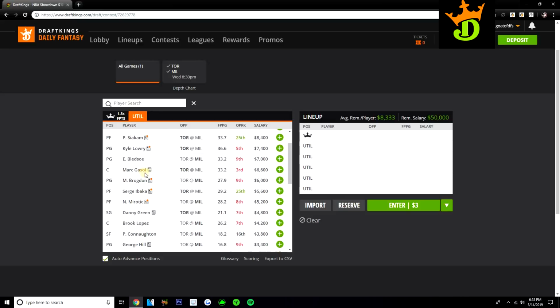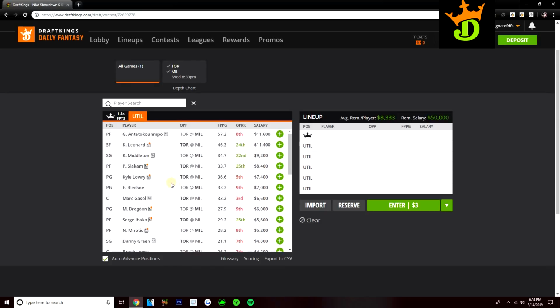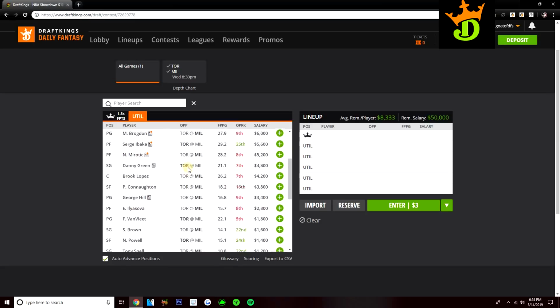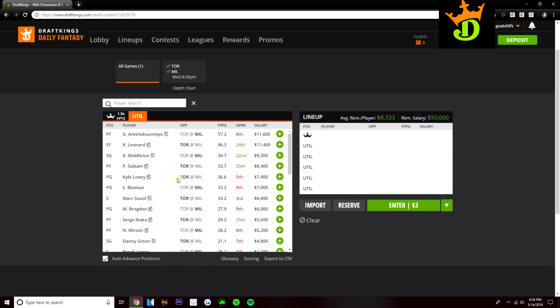I mentioned Gasol. I really like him in this matchup. Totally different matchup. I think Gasol's going to be able to have success. Brogdon at 6K, I'm not a fan of because I just don't know if he's going to see enough minutes to pay off that price tag. Ibaka coming off the bench as a low-owned play, you could look there, but I still would prefer Mirotic for 400 less. Talked about Danny Green, talked about Brook Lopez, really like Brook Lopez. George Hill I like as a cheap punt play. But I think that's probably it for this Showdown slate. I think I covered all the guys that I'm going to be playing. Past George Hill, I just don't think you're going to be considering any of these players because they just don't get enough minutes. So I guess that is it for this Showdown slate, guys.